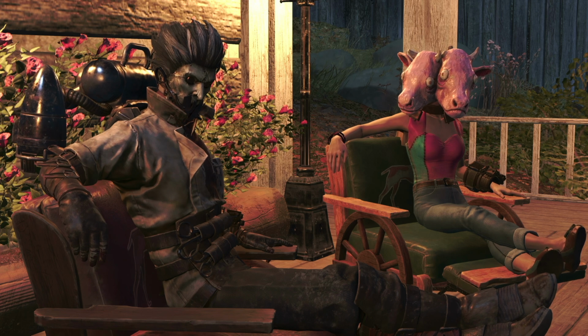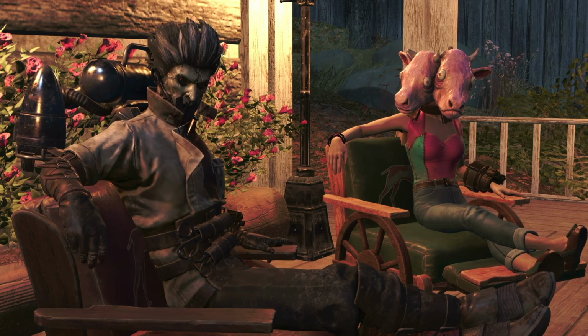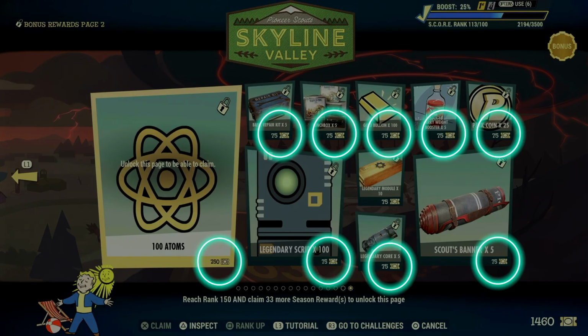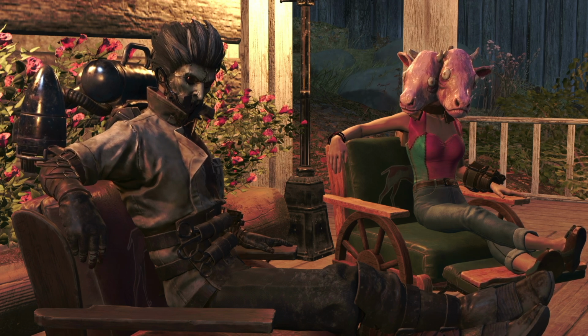It's worth noting that if you're able to grind your way up to rank 150, then you can spend your excess tickets on the items that are on the bonus page too. But it's also worth noting that those items are multiple times more expensive than the same items were earlier on in the season. People have said in response to our other videos that in the old scoreboard format, you still picked up a bunch of things that you didn't want.